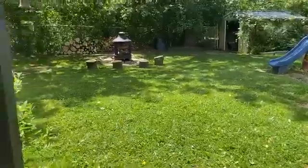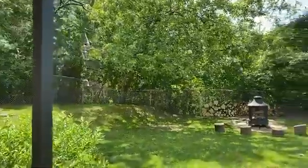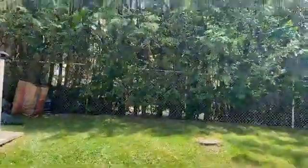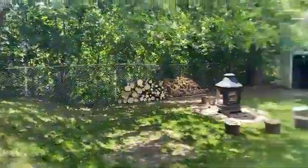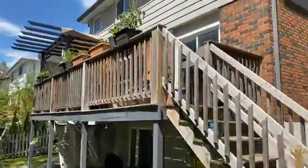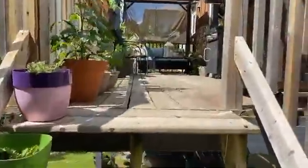So here's another general view. Huge backyard. Very private. Right beyond these trees is a creek. So it backs right onto a creek. If you guys listen, you can hear the trees rustling in the wind and everything. So I personally love it. And that's the deck there. That is the walkout from the kitchen. So we're gonna go back up there and just give you guys another last view before I log off here.